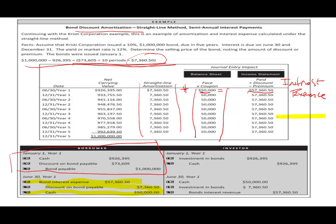Just to tee this up on the side here for a second, we've got the discount, and when we first got the bond, we did what? We debited the discount, $73,605. So what's the balance?